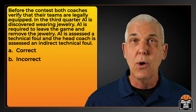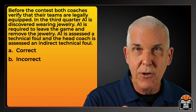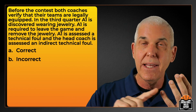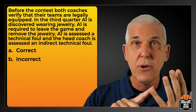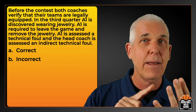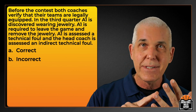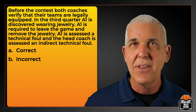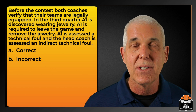So we have a situation where, during our pregame interaction with the coach, we do the things that are prescribed in the official's manual and say, Coach, are all your players properly equipped? And our coach says, yes, they are. And then we say, will your players play with sportsmanship at all times? And the other things that we cover by rule in that pregame discussion.